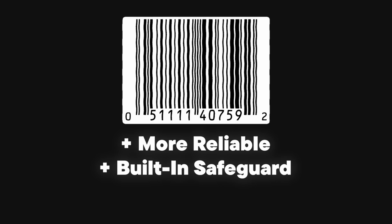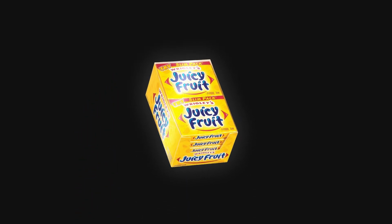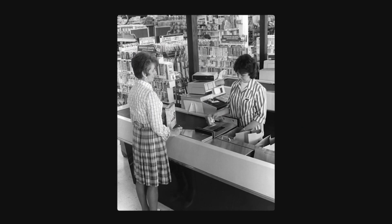The numbers at the bottom weren't just for cashiers. They're part of a universal language that could be read by both machines and people. The first product ever scanned was a 10-pack of Wrigley's Juicy Fruit chewing gum on June 26, 1974, at a supermarket in Ohio. The cashier, Sharon Buchanan, had no idea she was part of history. From that day on, the world was a little more efficient.